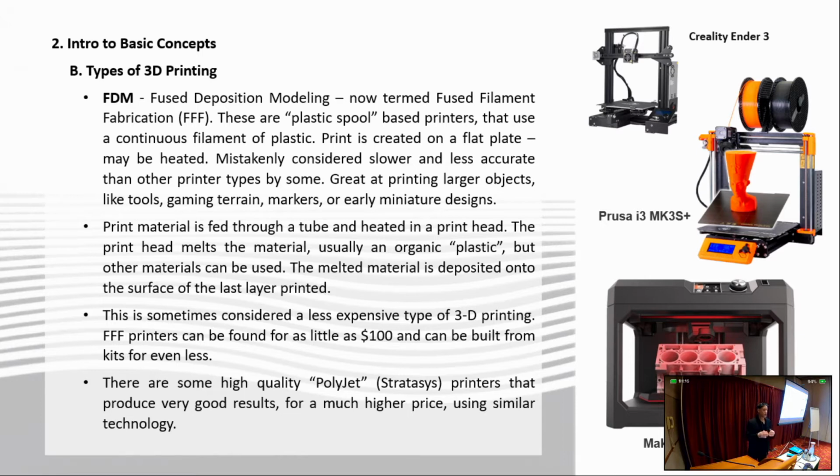These are great for doing larger objects like terrain pieces. They're also good for miniature designs, especially in the early stages, the kind of things that we like to do. Rough game design. More and more, these printers are getting to a point where the resolution and the detail is very, very tight, and it's starting to get to the point where it's almost as good as some of the resin printers that are out there.